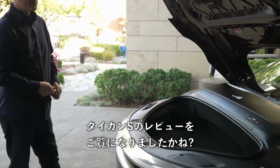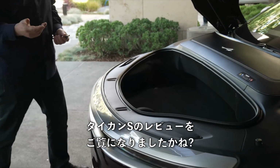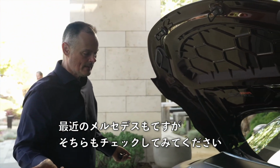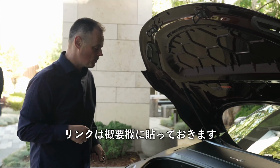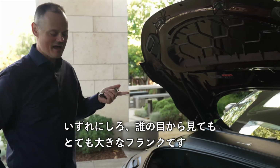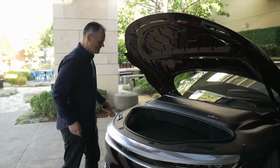I don't know if you've taken the chance to see our reviews of either the Taycan S or recently the Mercedes. If not, then please check them out. We'll link to them below. But this, by anybody's standards, is a very large frunk.